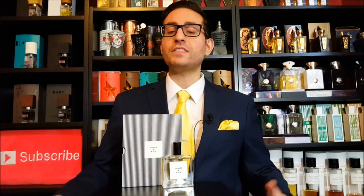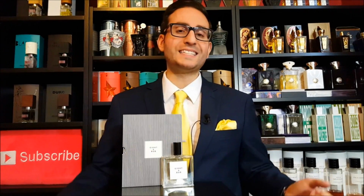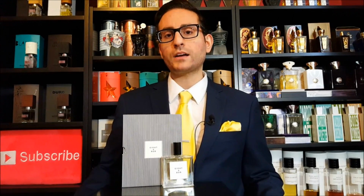Listen, if I had to give this fragrance an overall score, I think with everything considered, all things considered, I would give this one a 5 stars out of 5. It's a beautiful scent. It has a really nice story to it. It's incredibly wearable. It's incredibly versatile. It's a smell that is going to attract a lot of people and lure them in. But again, I never recommend blind buys.